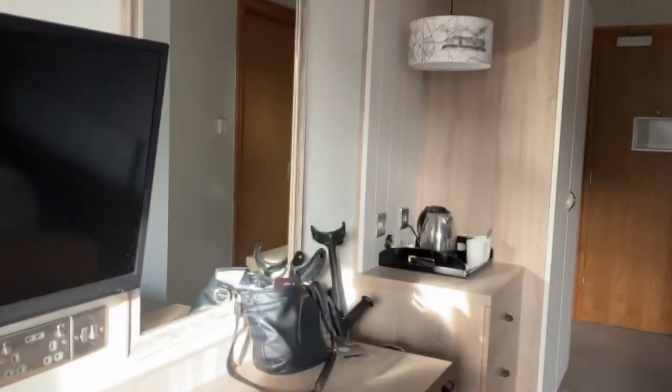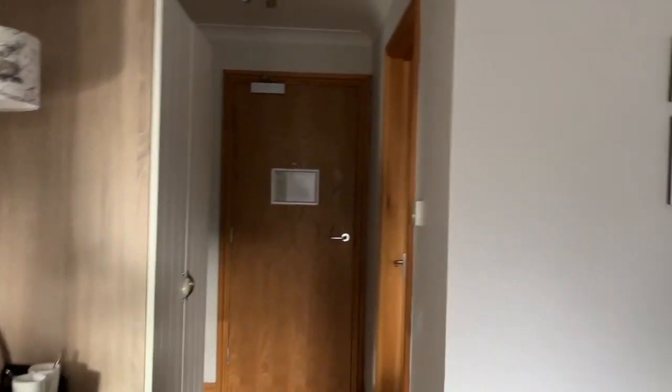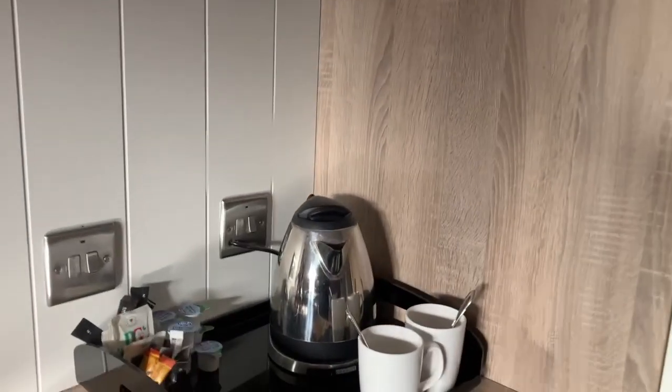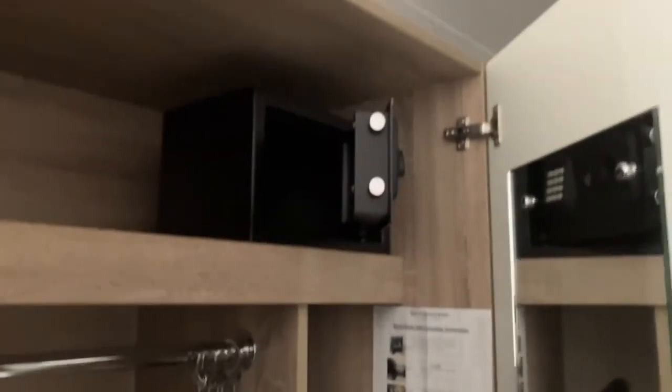This looks very nice. I don't know how old all these rooms are. They look like they've been redecorated fairly recently. Tea and coffee making. The wardrobe. Got your safe and your ironing board.